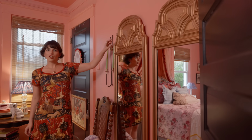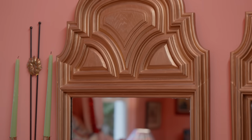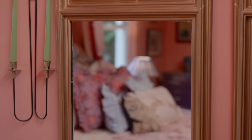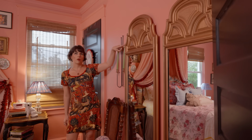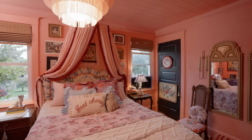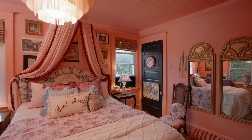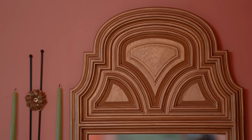So these mirrors are actually plastic. I got them on Facebook Marketplace, and they were really ugly, brown, very cheap looking. So I covered them with Rub and Buff, and I think it gives off kind of a swanky Hollywood Regency vibe into the room. One of my favorite things to do is to take something that's really affordable and accessible and to make it look like something that's very elevated and expensive.